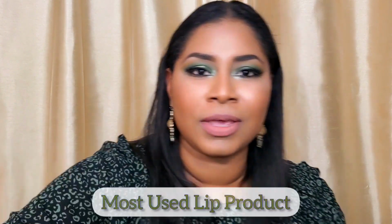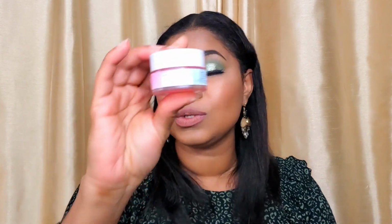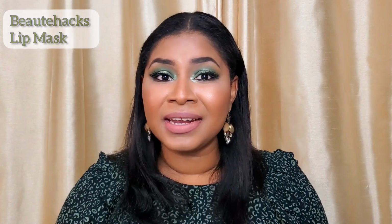Then we have most used lip products. If I could find it here. And again, this one is no stranger to anybody. It continues to be the Beauty Hacks lip mask. I did a video last year, I think, on nighttime essentials, and this was one of the things that I featured. I love this. It is 8 ingredients. 1, 2, 3, 4, 5, 6, 7, 8. Just 8 ingredients, but the 8 perfect ingredients, the perfect mix.